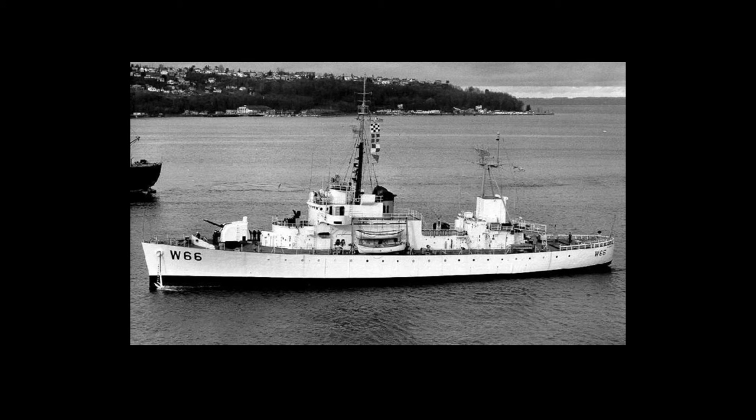Klamath, WHEC-66, WPG-66, built by Western Pipe and Steel Company, San Pedro, California. Keel laid 13 December 1944, launched 2 September 1945, commissioned 19 June 1946, decommissioned 1 May 1973, sold 18 November 1974.